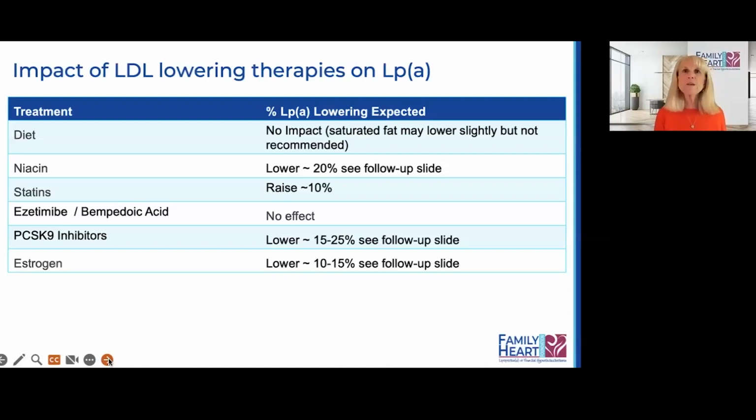So remember, for every 40 milligrams you lower your LDL with statins, you reduce your risk of cardiac disease by 21%. Ezetimibe and bempedoic acid have no impact on Lp(a). PCSK9 inhibitors, that is alirocumab, evolocumab, so Praluent, Repatha, and inclisiran, which is Leqvio, can all lower the Lp(a) by 15 to 25%. But as we'll see, it's not FDA approved for that purpose. And estrogen can lower Lp(a) as well, but we'll talk about that.